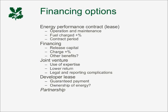Then there's the straight bank loan option, so the financing element. And of course, the benefit to that is releasing capital so that you don't need to invest up front. But again, there's a charge associated with that. And actually, if you have that funding available yourself, perhaps you'll be able to make a better financial case by investing and creating savings and getting the feed-in tariff RHI income.